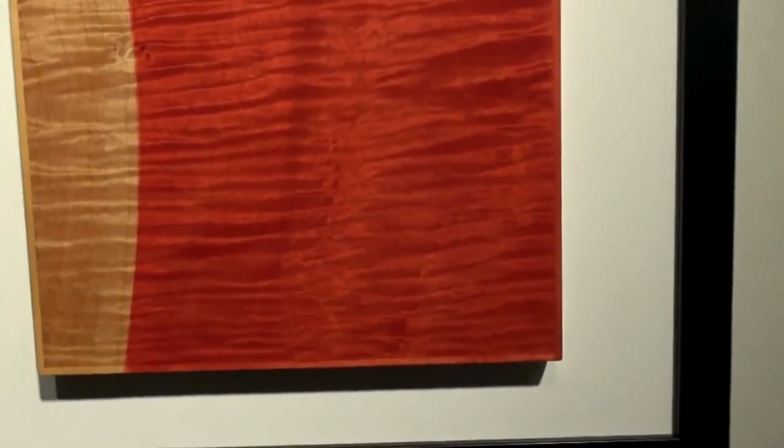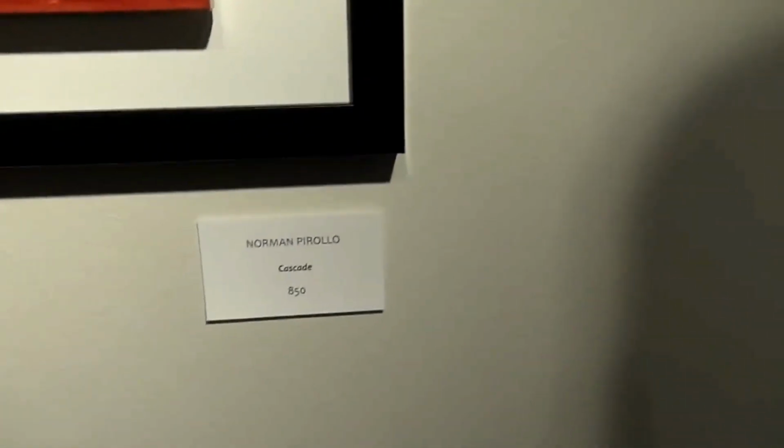This one is sort of a crowd favorite, I guess, because of the vibrant red. So it draws people in. It's Cascade.